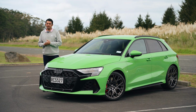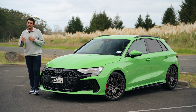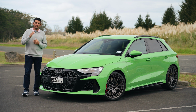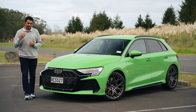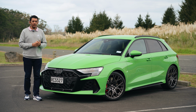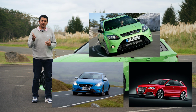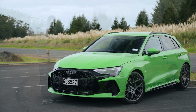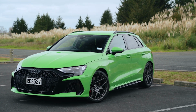So the Audi A3 has been going since 1996 or around about then. But it wasn't until 2011 or 12 when the first generation RS3 came along. And at that time, this is now 12 or 13 years ago, you had a choice of 3 brightly colored 5-cylinder hot hatchbacks. But fast forward to today, only one of those brightly colored hot hatchbacks remains.